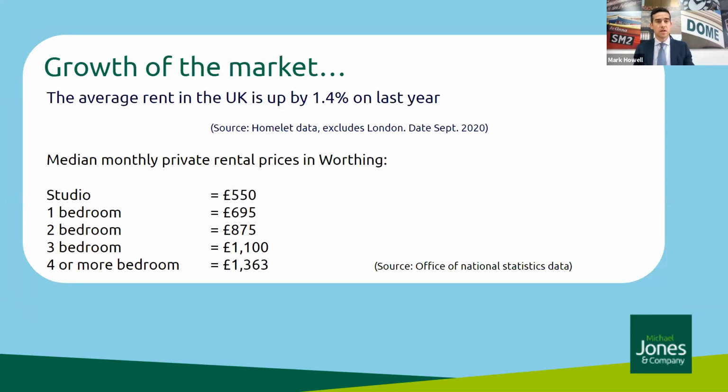The median monthly private rental price in Worthing, which is obviously close to our heart here at Michael Jones, is shown there. So these are the mid-range figures: 550 for a studio, 695 for a one-bedroom, 875 for a two-bedroom, 1,100 for a three-bedroom, and then 1,363 average for a four-bedroom or more.